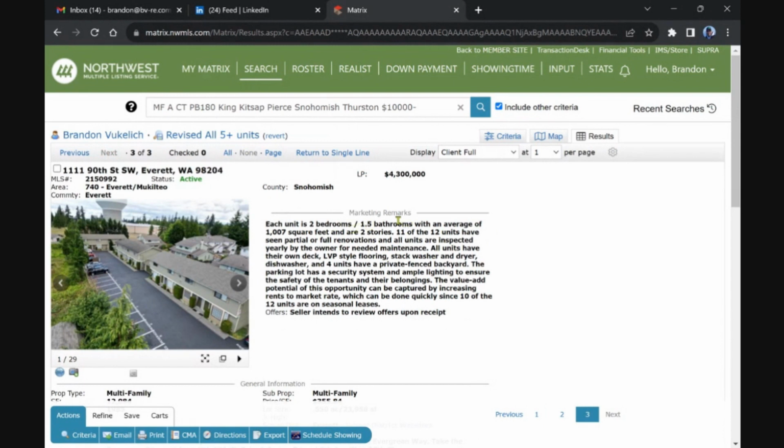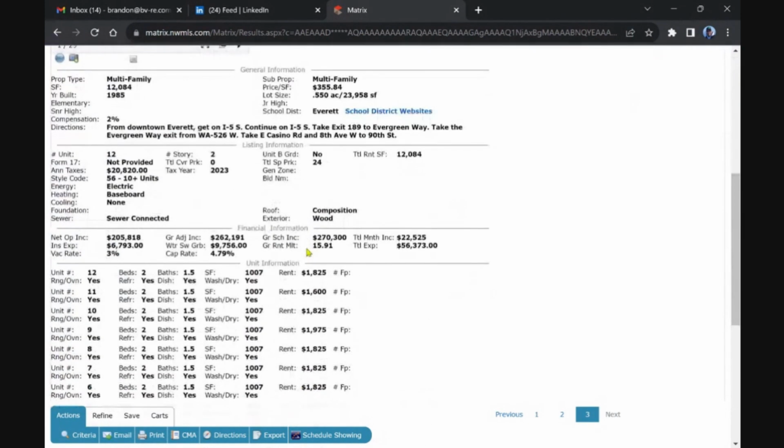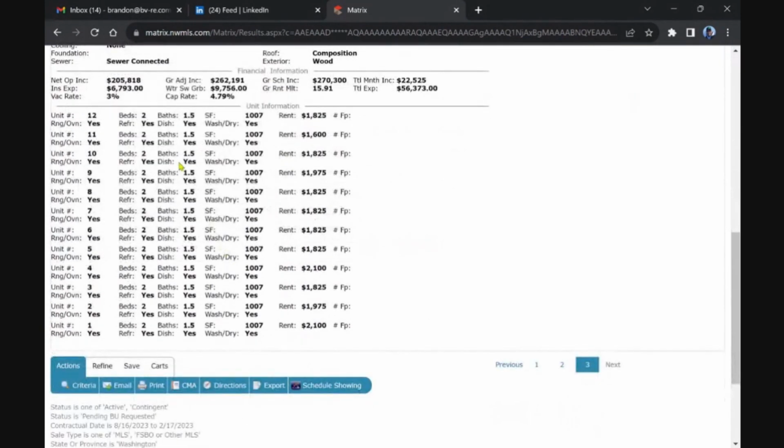We saw a little bit of a spike when things slowed down last fall, but then they just kind of stabilized. And even though rates keep going up, we got this one in Everett that's 4.3 million. It's 12 units, advertised again under a 5 cap, but they're all nice too. 1.5 bath, 1,000 square foot.